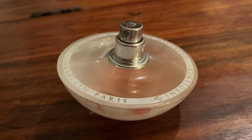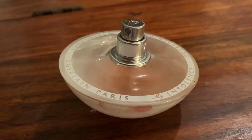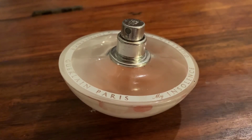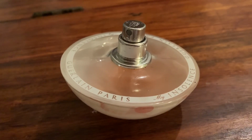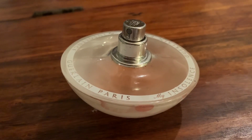And as it dries down, it doesn't do massive changes on your skin. It doesn't take you on twists and turns. It is just a really lovely, ethereal, musky, slightly sweet almond jasmine affair that is not difficult to understand. It's not difficult to love, really.